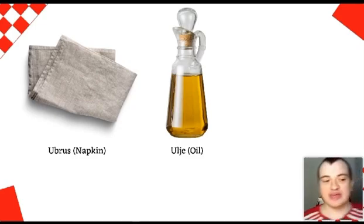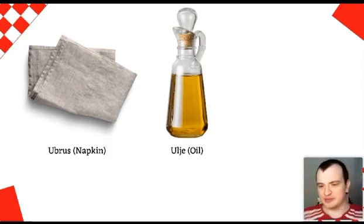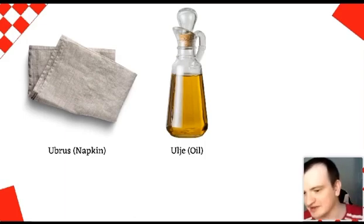Notice the first U and the second U in this word. And we also have ulje, that's oil. Ulje, by the way, is specifically cooking oil. And if we're talking about crude oil in Croatian, it would be nafta. So only say ulje if you're referring to cooking oil in Croatian. Usta, ujak, there you go, upomoć.